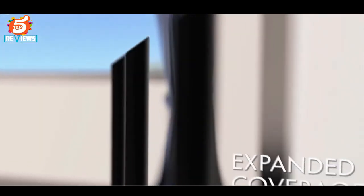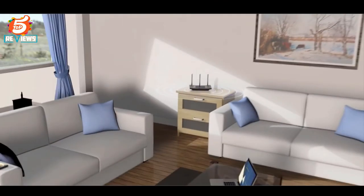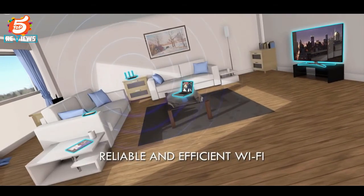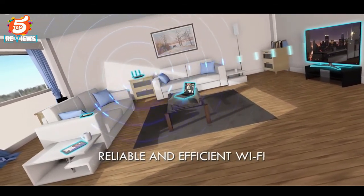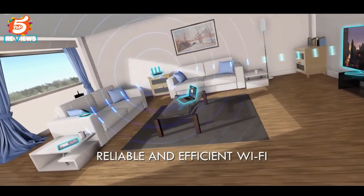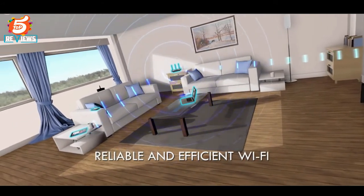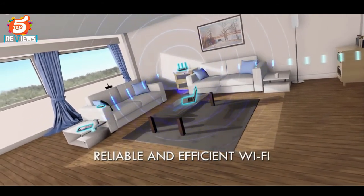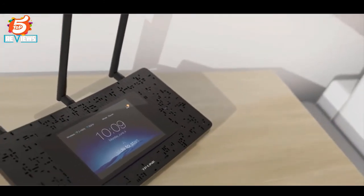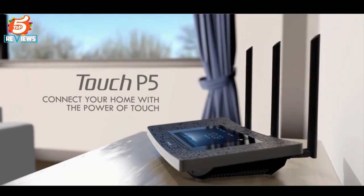3 detachable dual-band antennas boost the Touch P5 Wi-Fi signal for greater coverage and more Wi-Fi bars. With beamforming technology, the Touch P5 can identify the positions of your Wi-Fi devices and direct more power toward them, increasing the signal strength and creating more reliable connections, even with mobile devices that you carry from room to room. The Touch P5 AC1900 touchscreen Wi-Fi gigabit router. Connect your home with the power of touch.